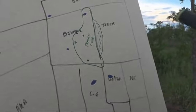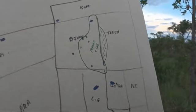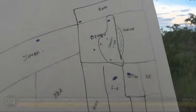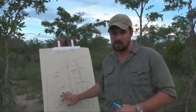Now, Rebecca, if you can just repeat that, it didn't come through very clearly for me. So, female leopards can roam freely through the male's territories if they are being mated by that male, and that's from Caesar. So Caesar, yes, they can kind of come through and move around in a male's territory. We know that Tandi moved freely in Tingana's territory, so did Shadow, so did Kuchava, so they were kind of protected by him, and so yes, they moved freely and they mated with him, and so he was happy to look after them.